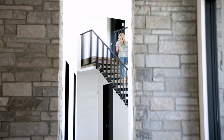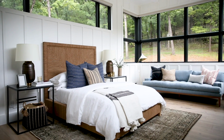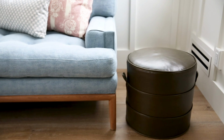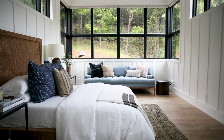Now I'm going to take you upstairs to the guest loft. This guest bedroom might be one of my favorite rooms in the whole home. I think the windows, the colors, just the feel in this space is incredible. A lot of times the jumping off point is a rug or artwork, but in here we found this sofa and loved it. It has a kind of interesting cool blue color, and then we designed the room from there.